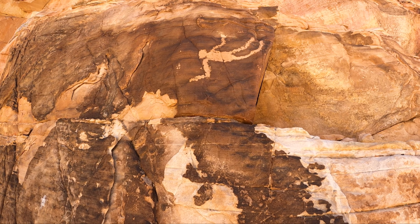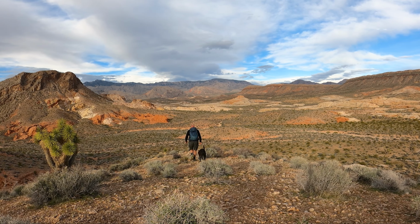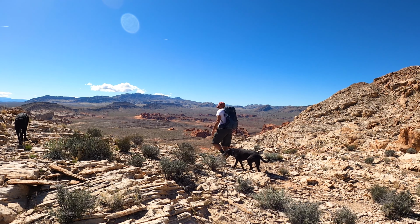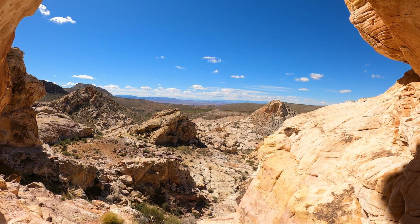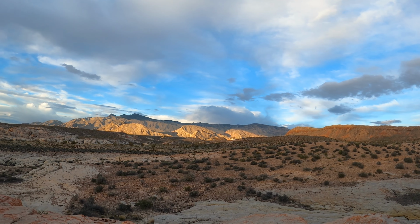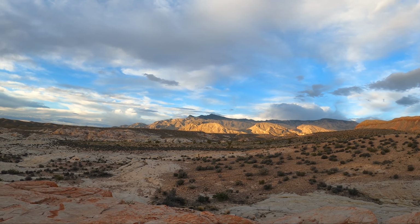Dramatically chiseled red sandstone, twisting canyons, and tree-clad mountains punctuate desolate stretches of the Mojave Desert, making this 300,000 acres of remote and rugged landscape in southeastern Nevada a truly unique place. Welcome to Gold Butte National Monument.